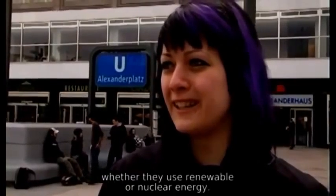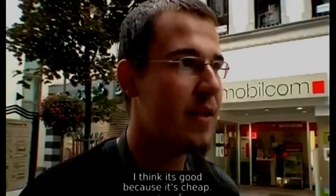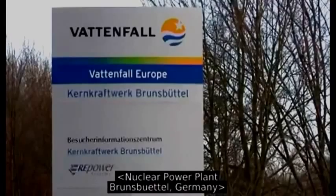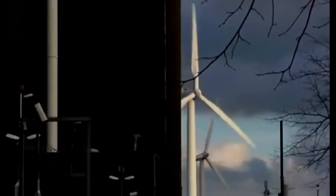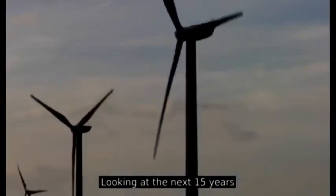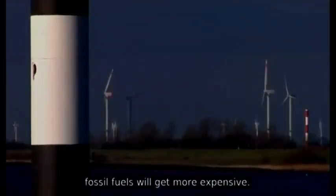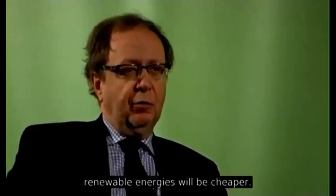Viele Verbraucher interessiert das gar nicht. Also ob wir jetzt erneuerbare Energie nutzen oder ob wir Atomenergie nutzen. Der Verbraucher merkt ja nicht, was er aus der Steckdose rauskriegt. Ich finde es gut, weil es billiger Strom ist. Ja, dass es am billigsten ist. Zurzeit. Tatbestand ist, wenn man die nächsten 15 Jahre sich anguckt, werden erneuerbare Energien auf jeden Fall preiswerter, traditionelle Energieformen teurer. Und spätestens im Jahre 2020 werden die Erneuerbaren im Schnitt preisgünstiger sein.